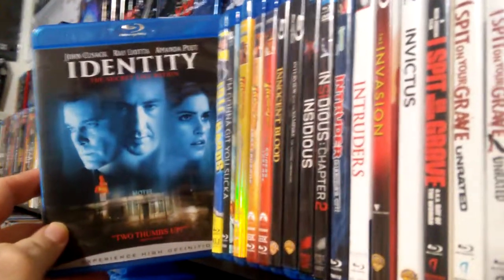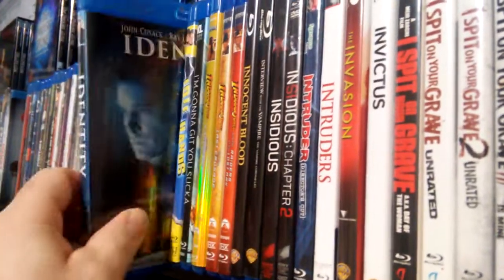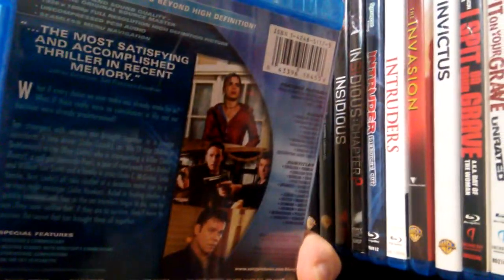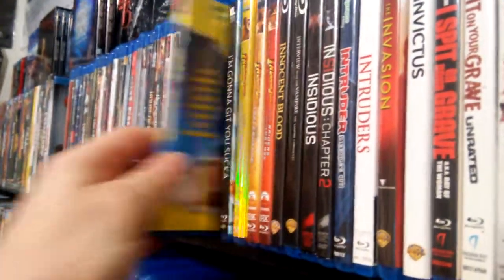Okay, we've got Identity, good thriller. I like the twist ending here, so pretty good. Not too bad. It's got a good cast in here. You got Ray Liotta, John Cusack, Rebecca De Mornay. So, yeah, pretty good. Set that there for now.